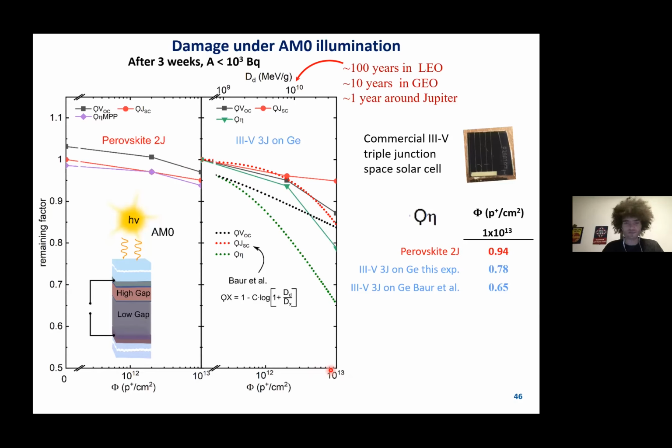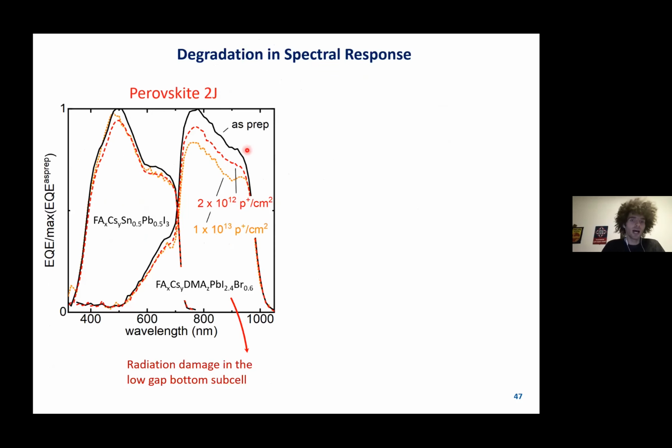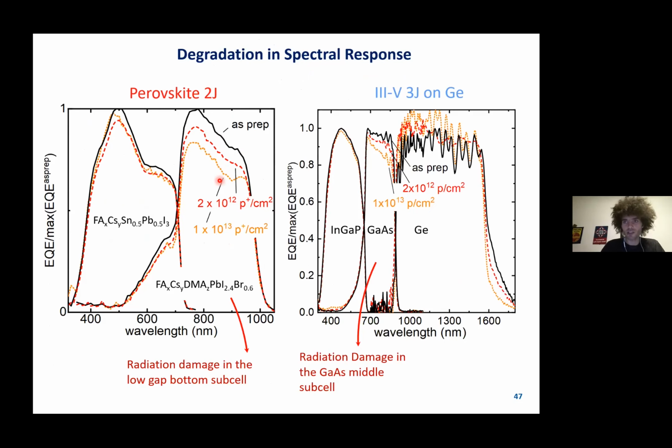All right. So now let's try to find out what is degrading in this perovskite-perovskite tandem. The first thing, of course, is doing EQE, right? And when doing that, we see some damage in the low gap subcell of the perovskite tandem. You can measure also the EQE of the III-V triple junction. And in that case, it is mostly the gallium arsenide middle cell which degrades here. All right.